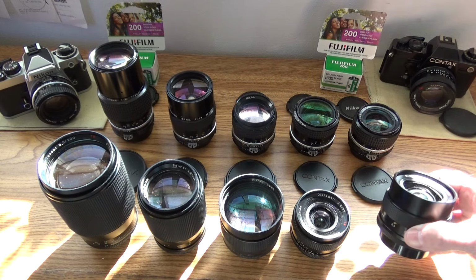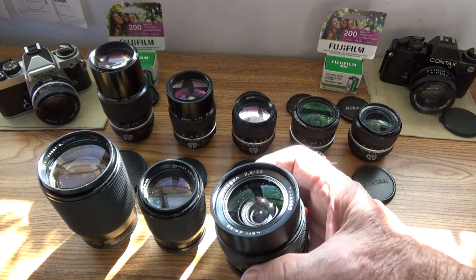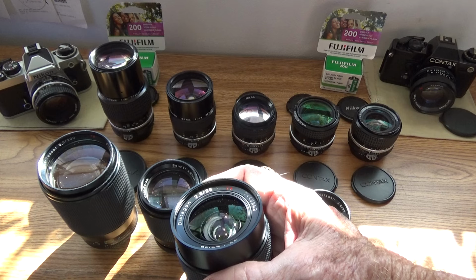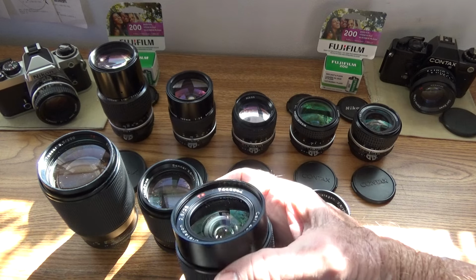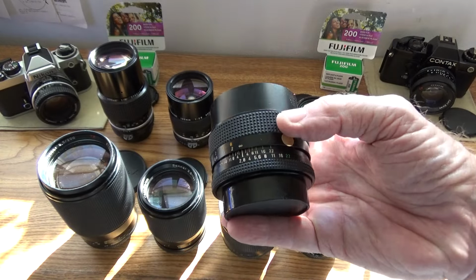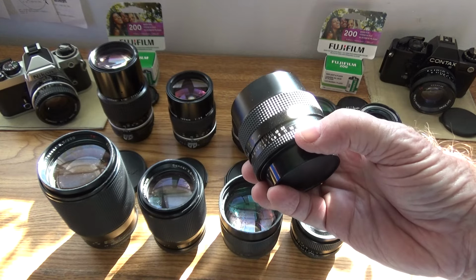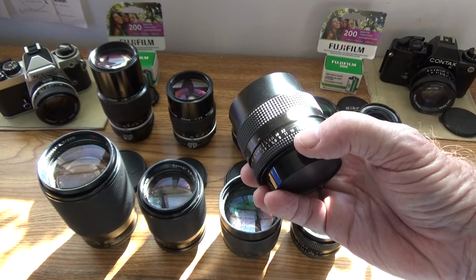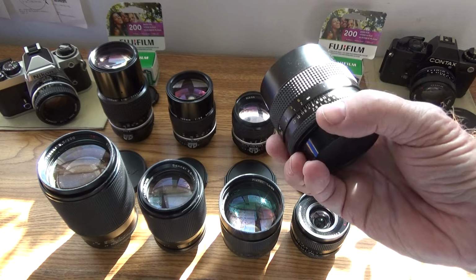Then going up by length here, the next one I have is this Zeiss Distagon, and this is a f2.8 25 millimeter T-star lens, and this is a pretty nice lens. This is a very nice lens actually. This is the one that's the later series where the minimum aperture is printed in green, while the rest of them are all printed in white.